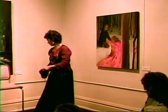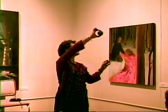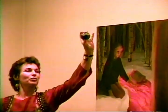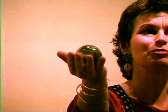So, there are stories everywhere. Can you all see what this is? I hold it in the light maybe here. It's a glass earth. And if the earth were a ball a few feet in diameter, floating above a field somewhere, people from everywhere would come to marvel at it.